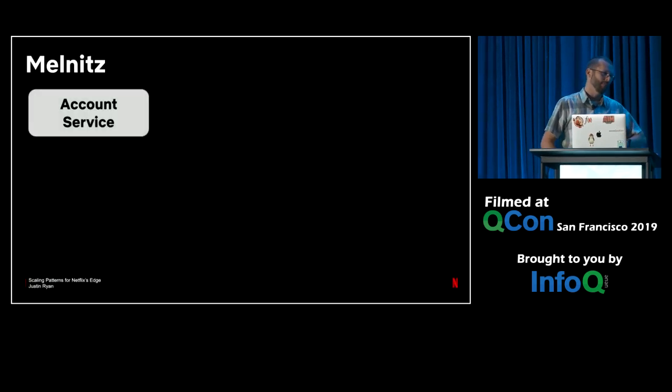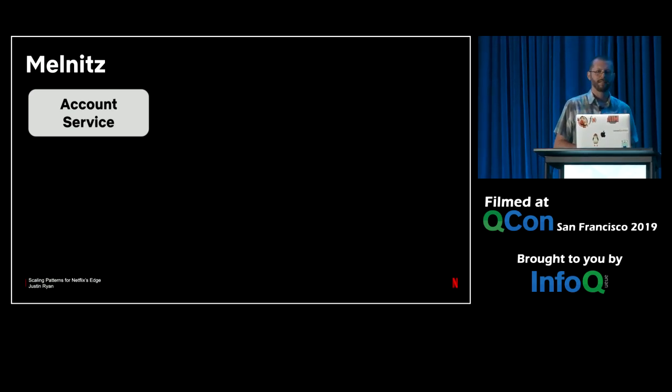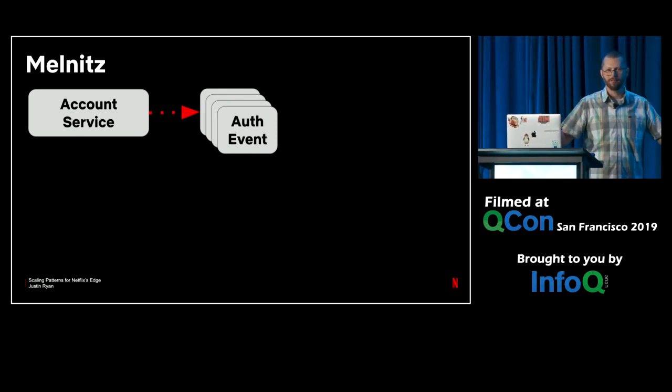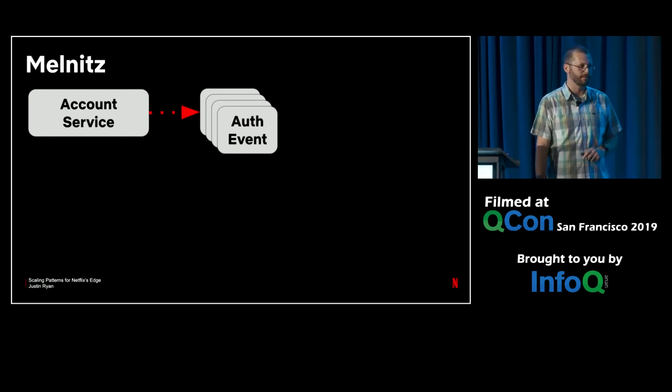I'll get into why. I'm going to talk about how I set it up. I'm not going to go into as much detail in the other use cases, but I think this is really relevant because I want to show how accessible this is. We had an account service, right? That already existed. This doesn't work without an account service. It was already sending events out over some sort of Kafka-like stream. This already existed for us.